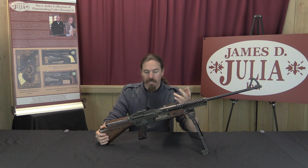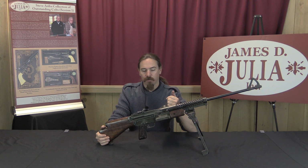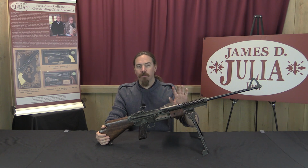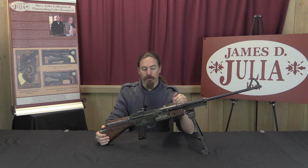Long recoil is complex. Simple blowback and delayed blowback mechanisms tend to restrict you to light cartridges, something weaker than a standard 30-06. He came to short recoil and really liked it. So he found it to be a clean, simple, and easy operating system.